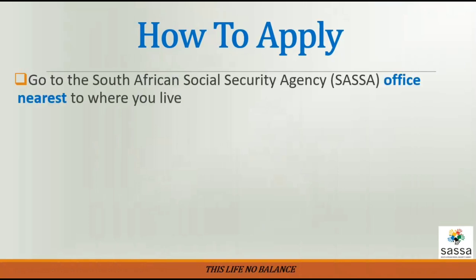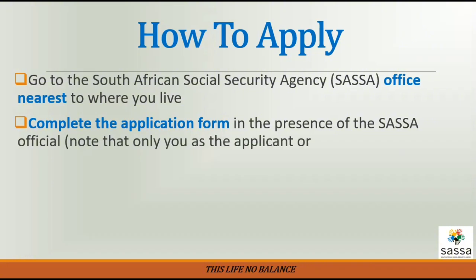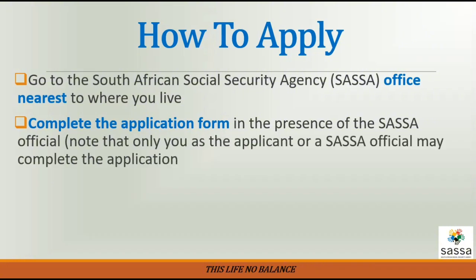Next, let's explore the application process. Let's take note that applicants can either apply via an online platform or through their local SASSA offices. So let's take a look at the offline. You can go to any SASSA office nearest to you, and then you complete the application form in the presence of a SASSA official.